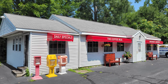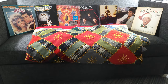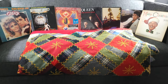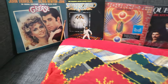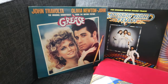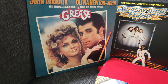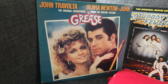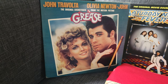Now let's talk about what we took home. Okay, so what we brought home was a lot of vinyls and a blanket, which I'll talk about last. So first thing we got was Grease. Everybody loves Grease. And the condition of this one is very good. There's very minor, tiny scratches. The actual case, there's minimal damage.